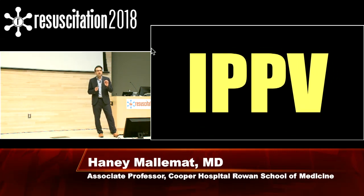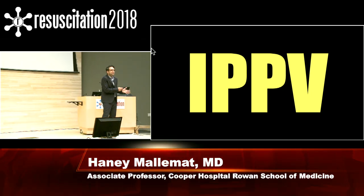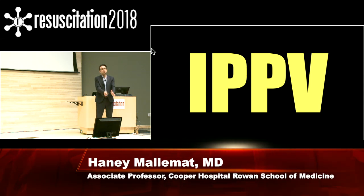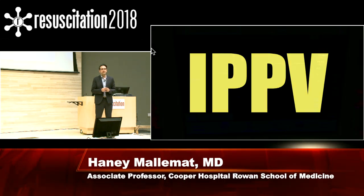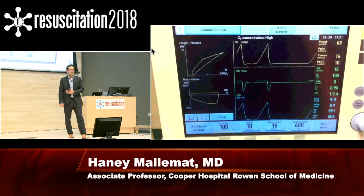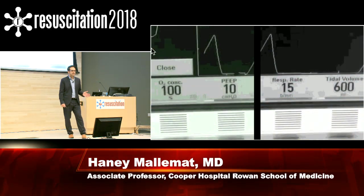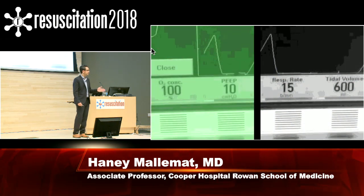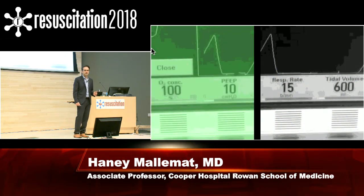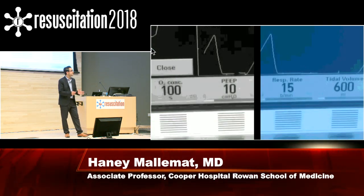Now, one quick word on invasive positive pressure ventilation, because although it's a talk in itself, it's really not that much different. The principles that I just told you are the same for someone who's intubated. So if you look at a ventilator, and this is the ventilator that we have, but most of them are laid out the same. Look at how everything is lined up. On one side of this line, you have your FiO2 and your PEEP, or your positive end-expiratory pressure, and on the other side, you have your respiratory rate and your tidal volume. So it's set up the same way.